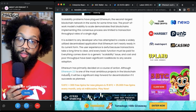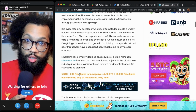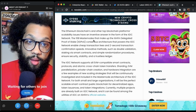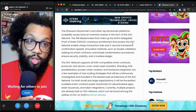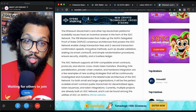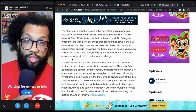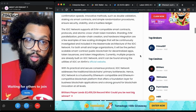Because as you know, Ethereum 2.0 is basically on the rise. That thing's dropping any minute now. So XDC is basically gonna be partnered up with them. And as you know, they got these 108 masternodes that make up the XinFin delegated proof of stake consensus architecture that powers the XDC network, enabling cheap transaction fees and 2-second transaction confirmation speeds. Innovative methods such as double validation staking via smart contracts and simple randomization procedures ensure security, stability, and a trustless ledger, right? But there's so much going on with this, man.